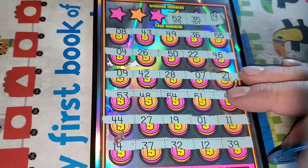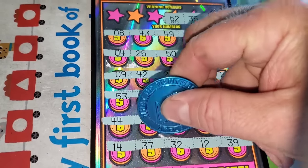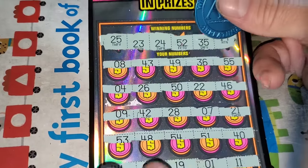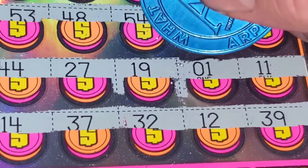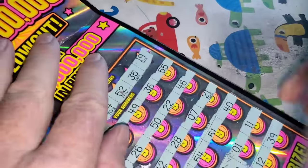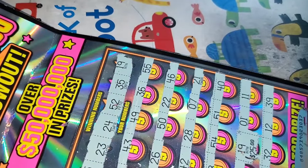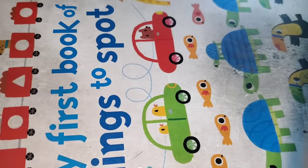19, 35, 52. 19. What else? 23, 4, 5. Well, that's easy enough. Okay, it looks like just the 19, probably $10. Nope, hey, 25. Okay, means we're only 970 away from break even. Let's give it a scan, make sure I didn't miss anything. Maybe we had a 50. Woohoo! Nope. All right, 25.